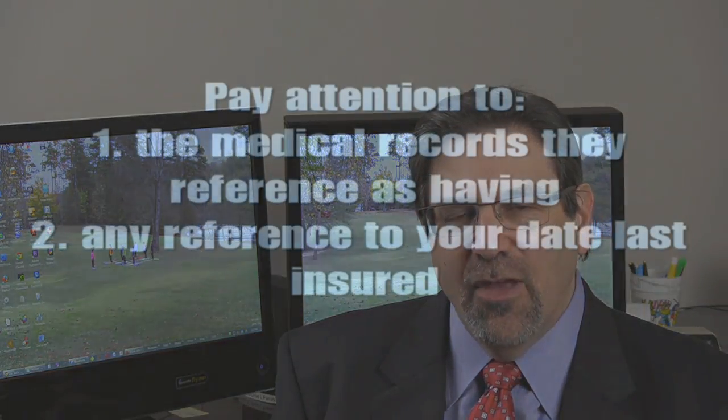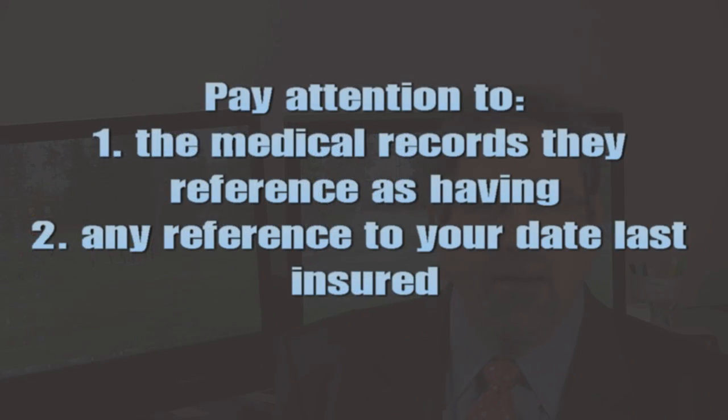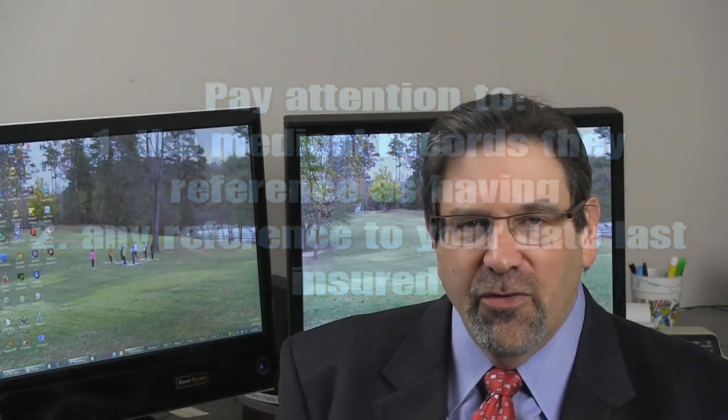One is you want to see what medical records they had, because obviously if they didn't have half your medical record, then that's something we need to know about and make sure that they get it and improve your chances at getting approved at reconsideration. And the second thing is sometimes the denial notice will tell us what your date last insured is, meaning when does your disability insurance run out, that sort of thing. But otherwise, I wouldn't pay a lot of attention to these form letters. They're just there to expedite the process.